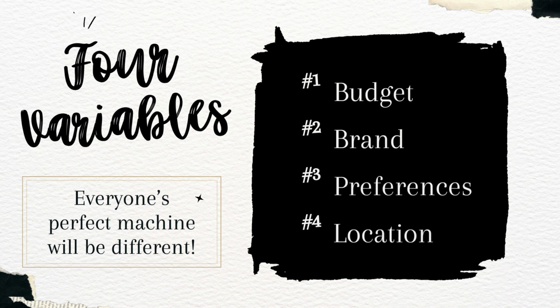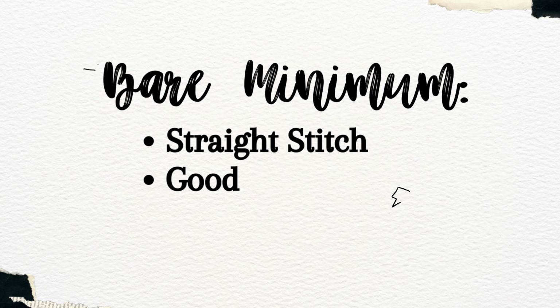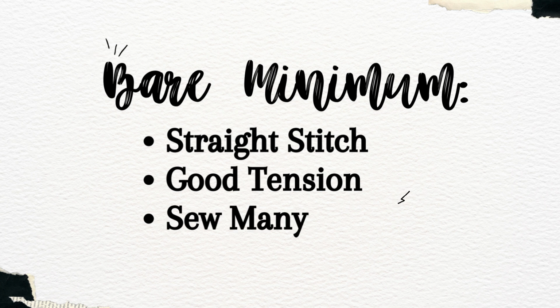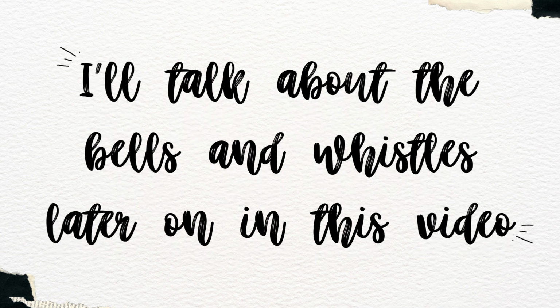So first up is budget, and I just want to remind you that the bare minimum that we need to quilt is a straight stitch, reliable tension, and the ability to sew through multiple layers of fabric at a time. That's it. We're going to talk about a lot of bells and whistles, but if your budget doesn't support that, there's no pressure to get those high-end machines. Stick with your budget. So that being said, there are several options that can make sewing and quilting more enjoyable, and I'm going to cover some of those later in this video.